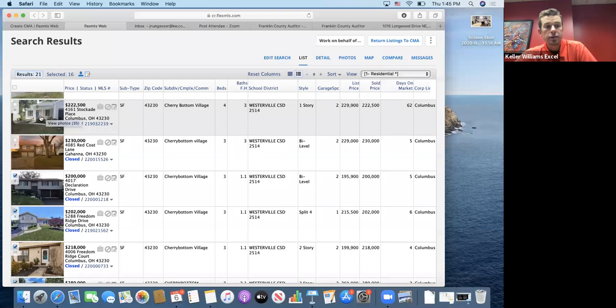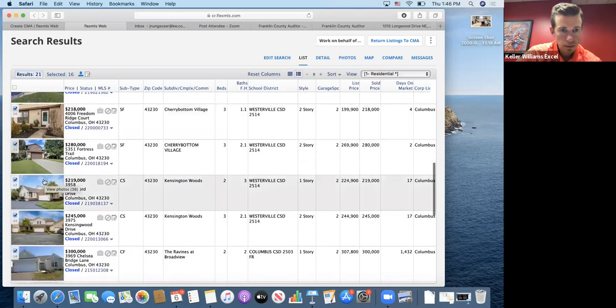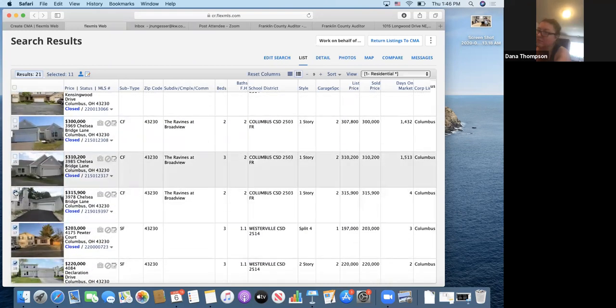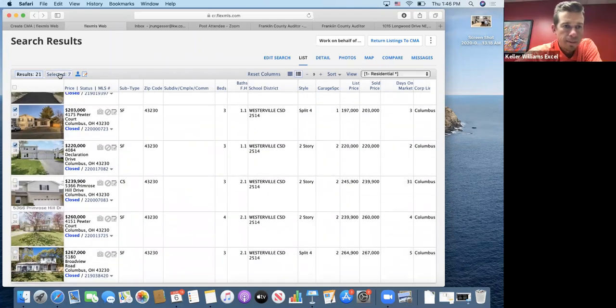So to your point, Dana, you're going to know some things about this neighborhood that maybe I don't know. And that's why you're the local expert over there. We're seeing a couple 3-bed, 1.5 baths popping up here now. And this is just the first pass over. We may include some other homes here. I'm just quickly getting rid of some stuff that maybe doesn't help us with apples to apples. So just quickly, we're down to 7.